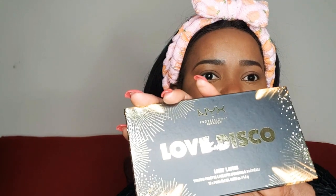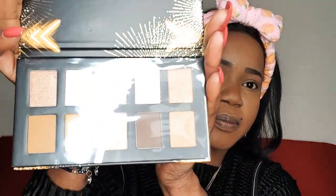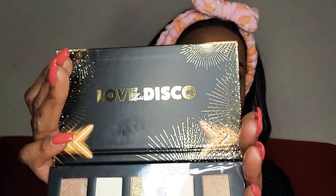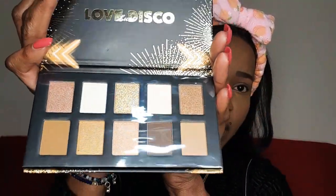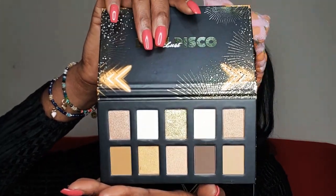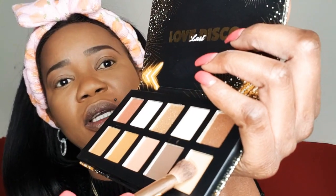Okay, so now I'm going with the palette from NYX Love Disco. These are the colors inside this palette. This palette doesn't come with a mirror, but I know many people will love a mirror. There's no mirror inside this palette, and the palette is light. It's a light palette. But let's see the colors, how it works. I will go with this color here, this one for my transition color.